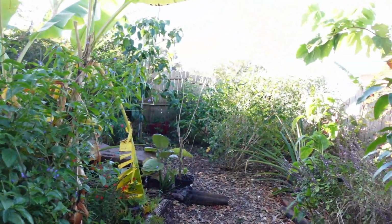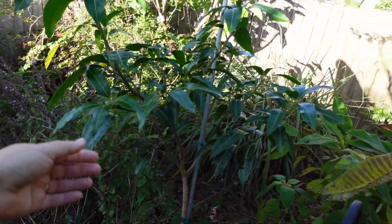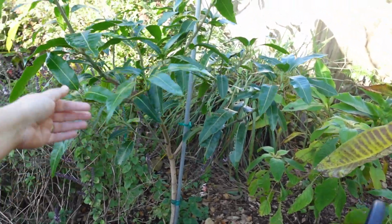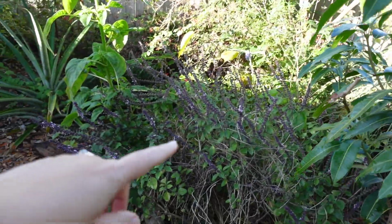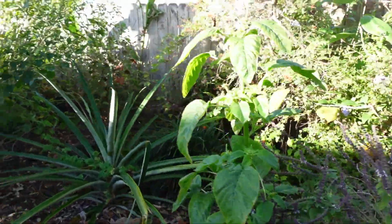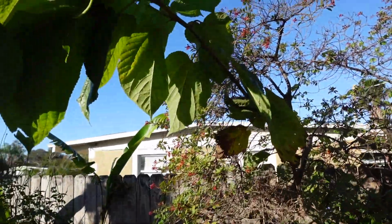This is M4. This is a really late mango, so nothing's happening on it yet. African blue basil, love it. Pineapples, and these are, oh look, they're ripe.